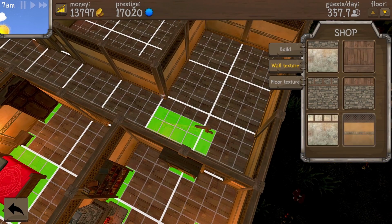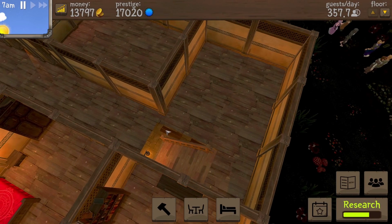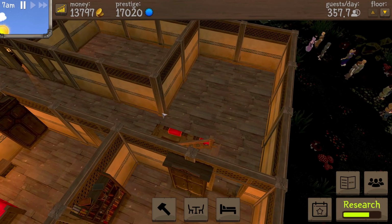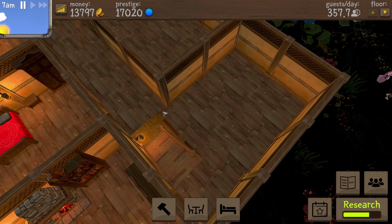So yeah, now you can see the problem. People are going to come up the stairs and then go, oh, hang on a minute, we can't get through here, because there's a wall there now. There's a tiny, tiny little gap just there. So it might be that we need to put the stairs possibly over in this corner.